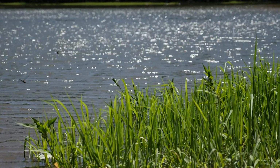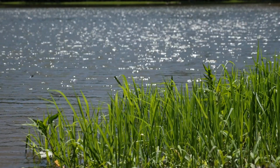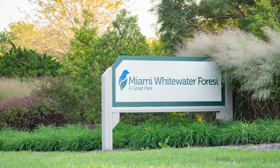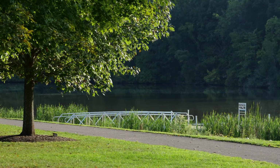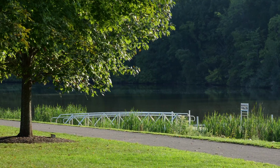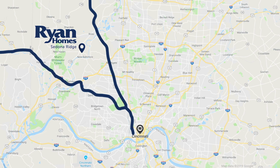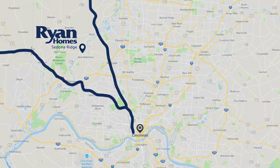Not only will you love your home, but you'll also love the location. You'll be moments away from Miami Whitewater Forest for sunny days spent in the beautiful outdoors. Walk the trails, go for a round of golf, or spend the day fishing. The options are endless. Close highway proximity puts you downtown in minutes. You'll also be close to your favorite shopping and entertainment in Harrison.